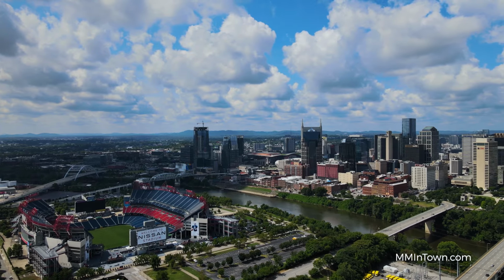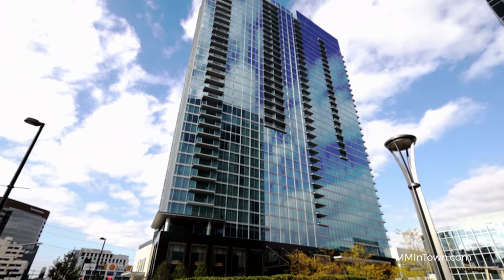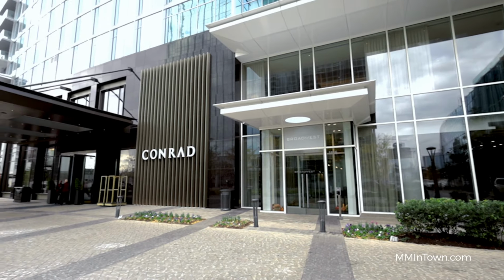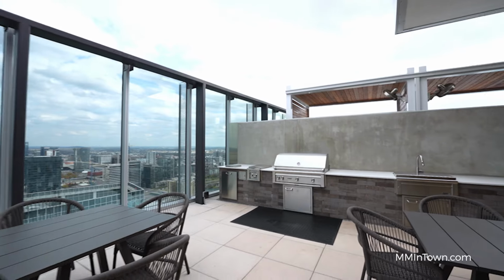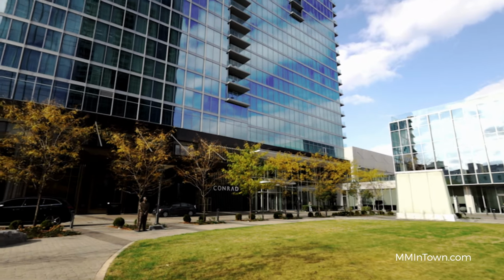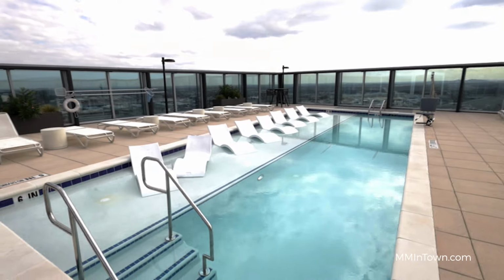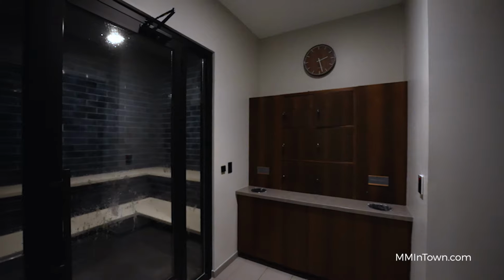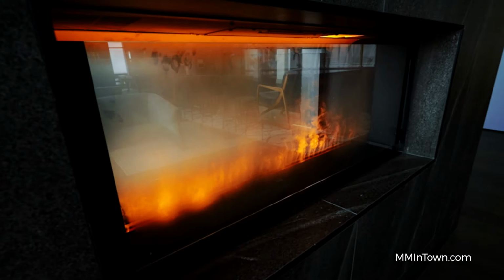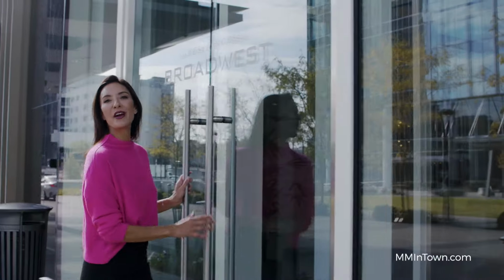Located in Midtown Nashville, less than a mile from downtown, the Broadwest building stands as a symbol of architectural elegance. The Broadwest condos sit atop the Hilton Conrad Hotel, offering residents an elevated view and the ultimate in convenience and luxury. With lush plaza lawns, a concierge-staffed lobby, Hall's Chop House, Starbucks, a sparkling rooftop pool, fitness center with sauna, and world-class residence lounge, every amenity is easily within reach. Now let's check out this extraordinary penthouse.